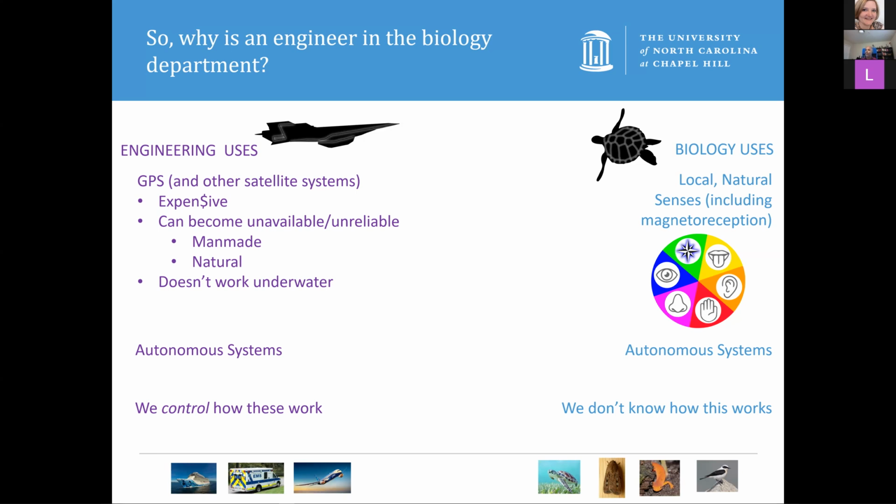The problem is that satellite-based navigation is really expensive, right? It costs the US, last time I checked, I think it's something like billions of dollars every year to field and maintain its GPS system. Satellite-based navigation can also become unavailable or unreliable for a variety of reasons. Some of these are man-made and some of these are natural. Some of these are rather innocuous.